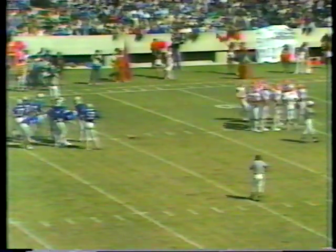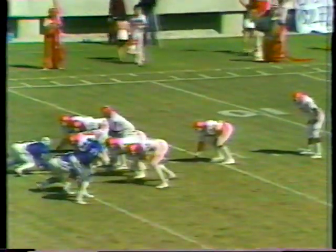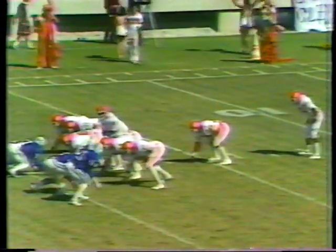What the Kentucky defense is doing, the minute Jordan sprints out, they're trying to get an end to come right upfield and put a hand right in his face and make it difficult for him to throw the ball downfield. Second down and 10.